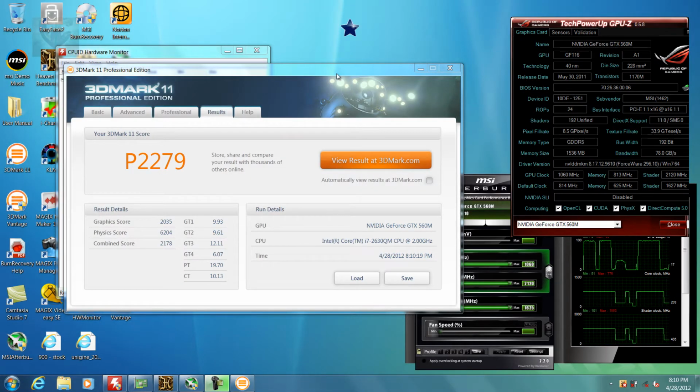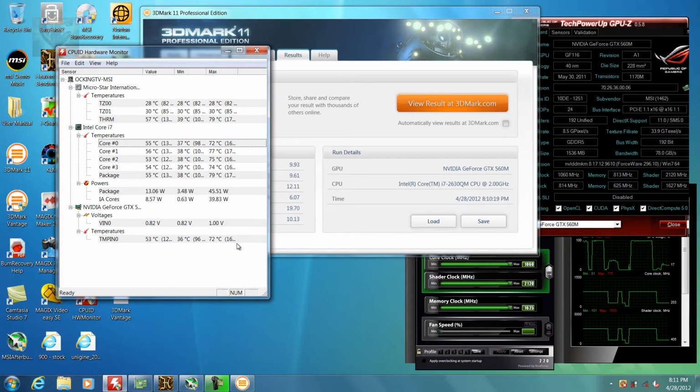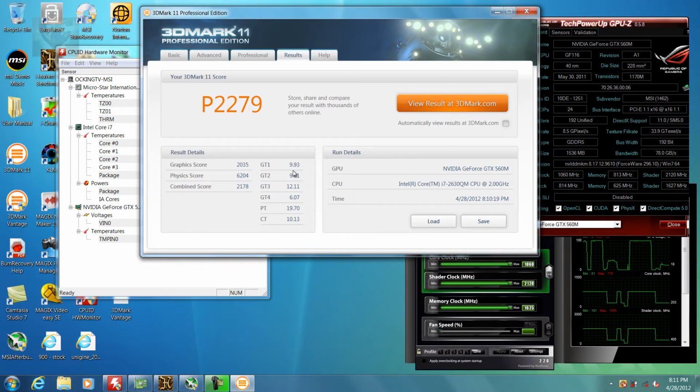Okay, so the MSI just finished benchmarking max overclock in 3DMark 11. It's got a performance score of 2279, graphics score of 2035. It's not a huge increase, but for more temperature output, I probably would not recommend overclocking because the difference is very, very minimal. I don't think it's worth the extra stress on your hardware at all. So don't overclock in this case particularly, because you're not getting a huge performance increase.